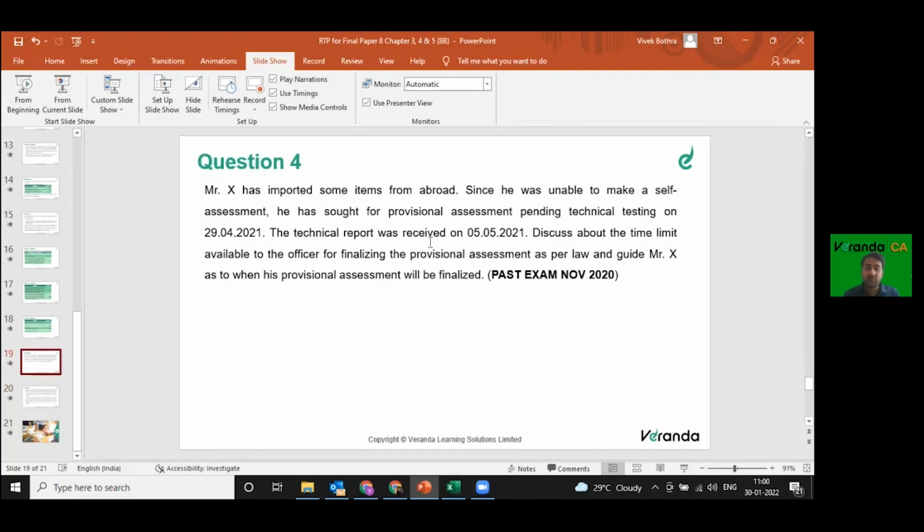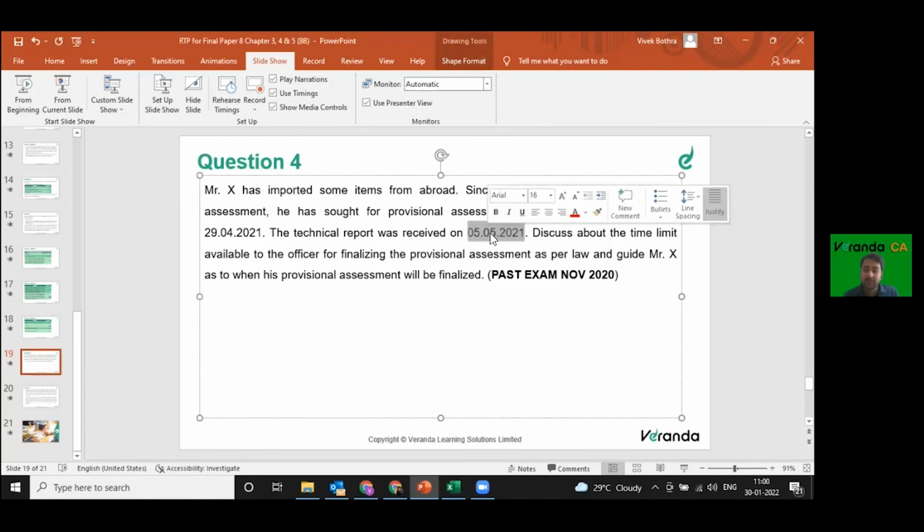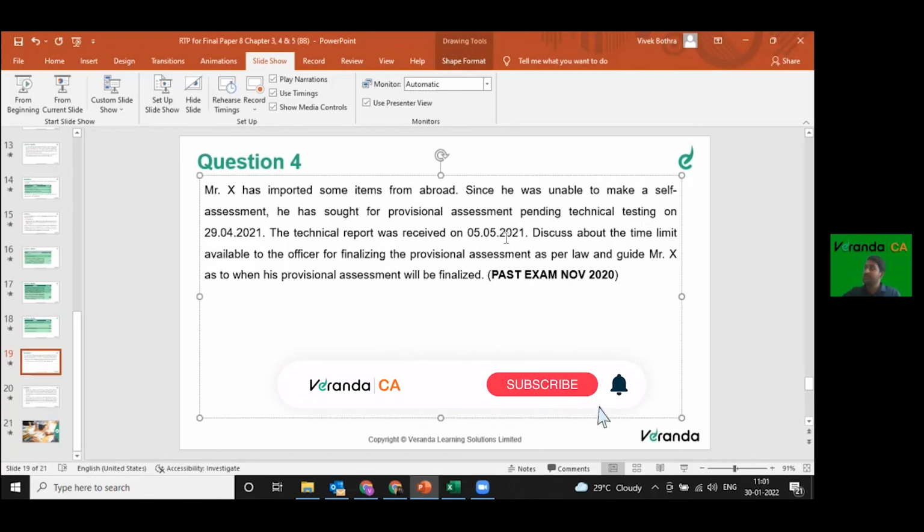All right. So here 5th of May is the date on which the report came. So 5th of June, July. 5th of July is the time limit by which he has to do it. If the commissioner deems fit, then he can allow it up to July, August, September, October. 5th of October will be the last date by which he will have to finalize the provisional assessment. Yes?